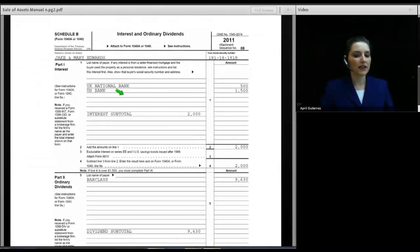On Schedule B, we have the U.S. National Bank, we have the U.K. National Bank and U.S. Bank, total interest of $2,000.